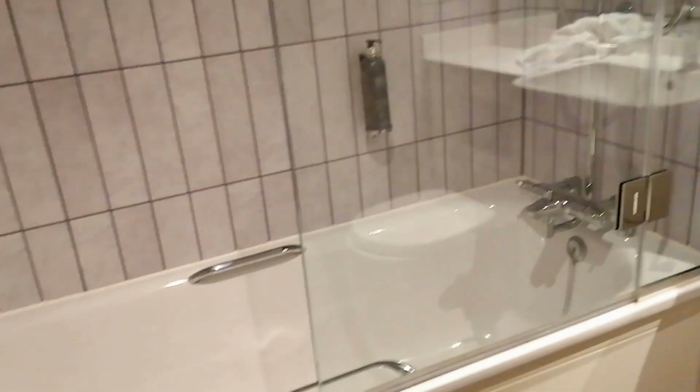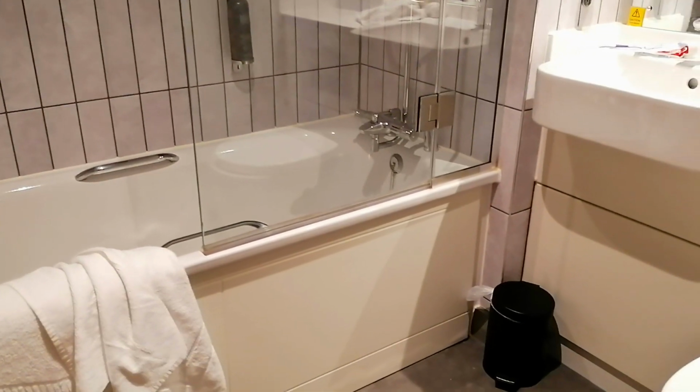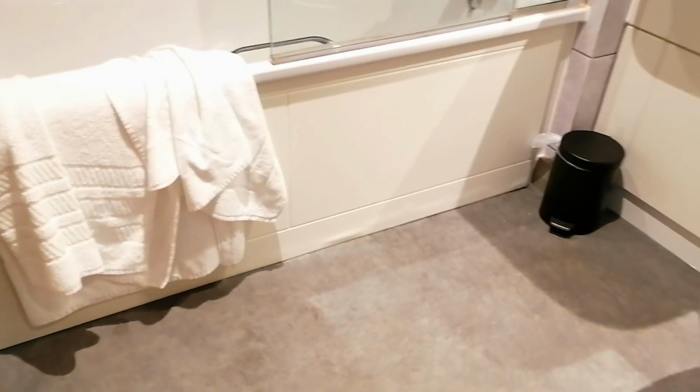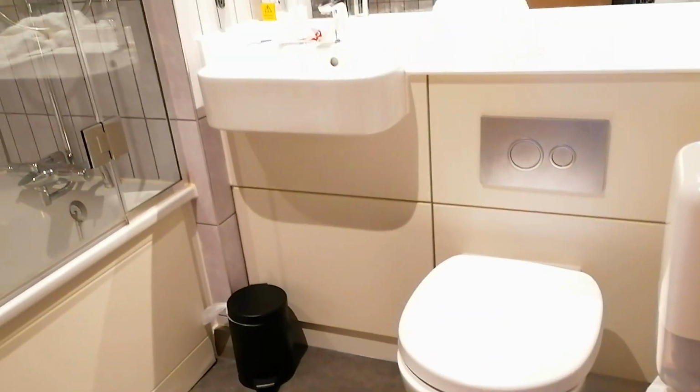So overall, yeah, bathroom was good. There was enough towels. The towels were originally there. We've used them obviously. And yeah, apart from the noisy air extractor up there, no real complaints. It was clean.